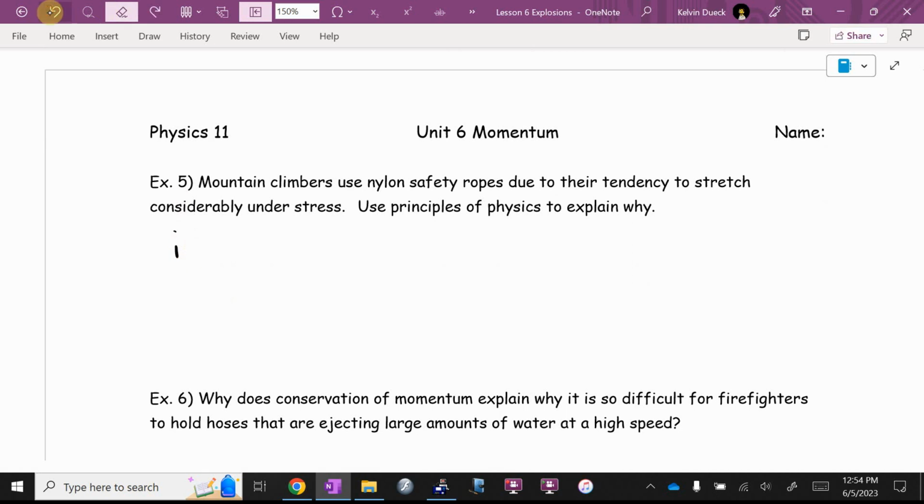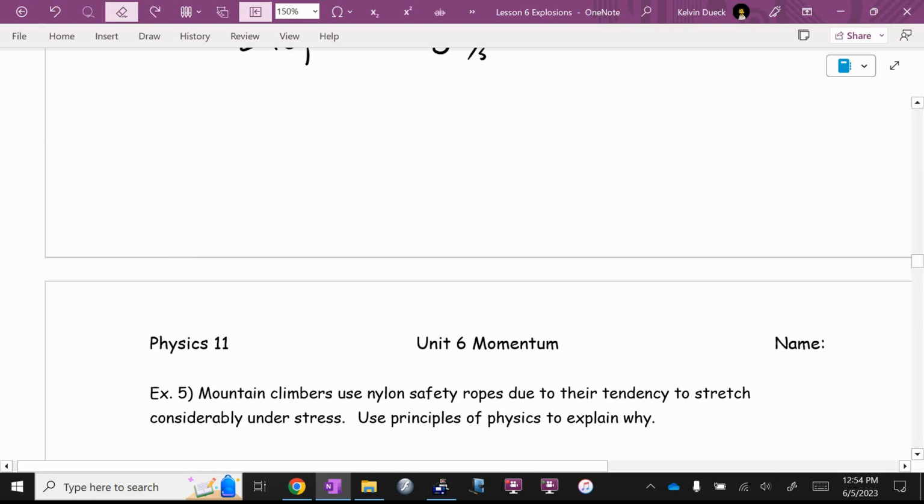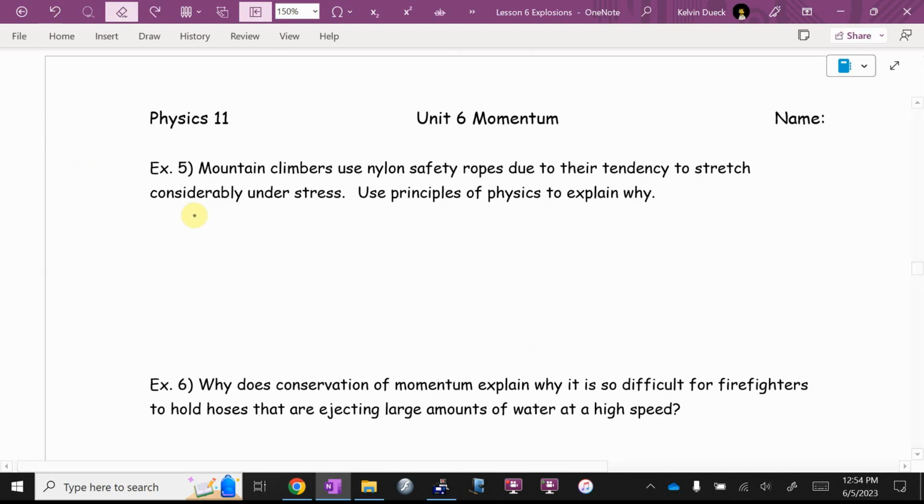Oh, you know what? What's a good abbreviation for increase? An up arrow, I think. Nathan, let's write this. Time increases. That leads to an acceleration decrease. Now, Hannah, you're right. You have to be careful.